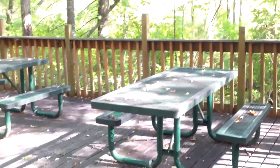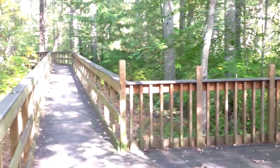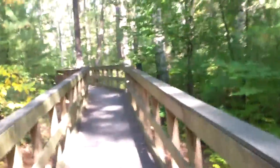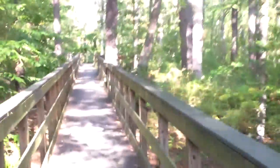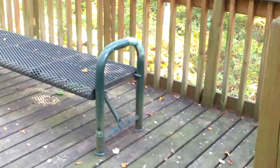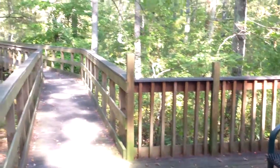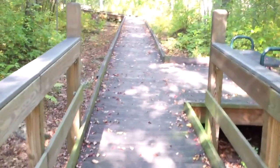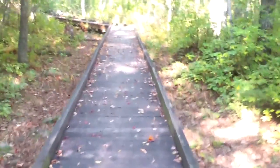Nice little picnic area on the trail. A little bench if you want to take a break. And we're coming up to the end of the part of the trail that has railings. Another rest stop, but it continues on down this wooden boardwalk.